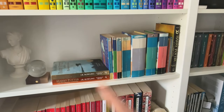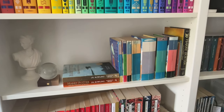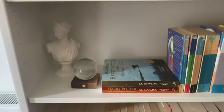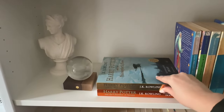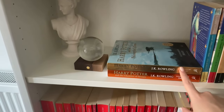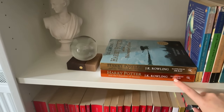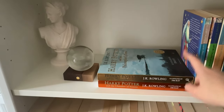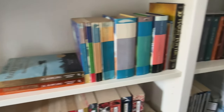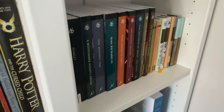Maybe I can start adding some fan fiction, Harry Potter fan fiction, to the shelf. Maybe some Dramione fan fiction, Manacled. That would be ideal. I've also started to collect the illustrated ones by Jim Kay. I've only got, obviously, the Philosopher's Stone and the Chamber of Secrets, because these are quite pricey, but I hope to build out that collection soon.